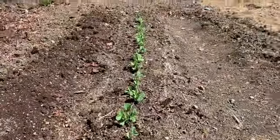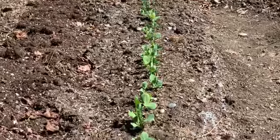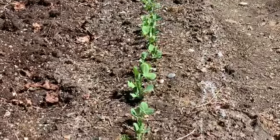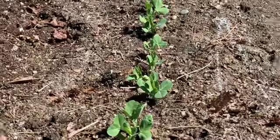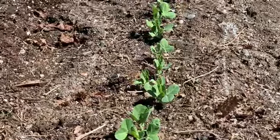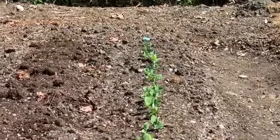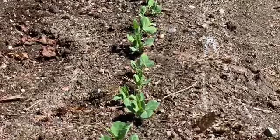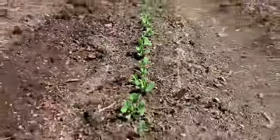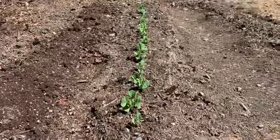This is my row of peas. Do you like peas? I love them. They are so green and crunchy and sweet and yummy. I planted these probably about 3 weeks ago, and they're about 2.5 inches tall. I have a very, very long row of them, and eventually I'll put out 2 sticks on either end and then put some string up so that they can grow up the string. I can't wait for these to be ready.